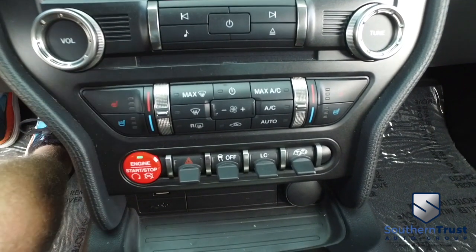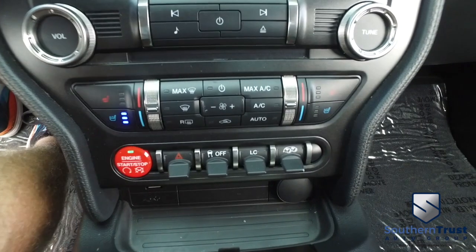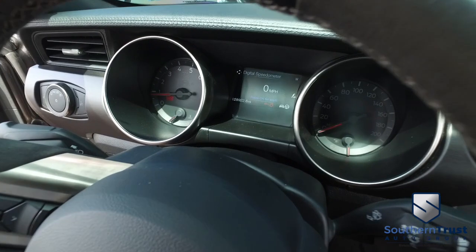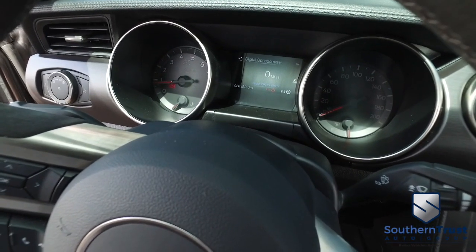You got heated and cooled driver and passenger seating. Those cold winter nights keep it toasty. Hot summer days keep it nice and cool. Wow, guys, those are gauges. Those look sweet. Multifunctional steering wheel, cruise control. Guys, only 28,000 miles on this beautiful Mustang 2016.